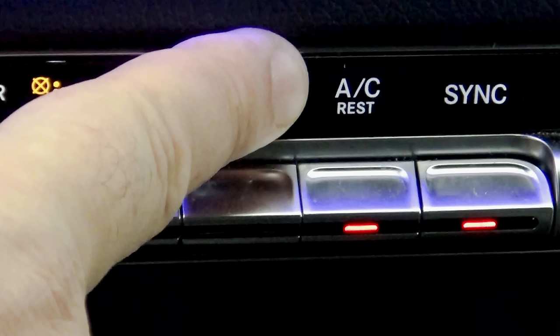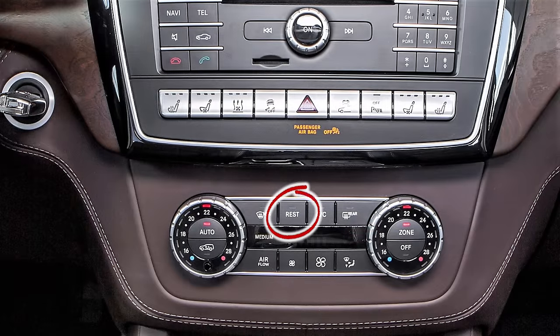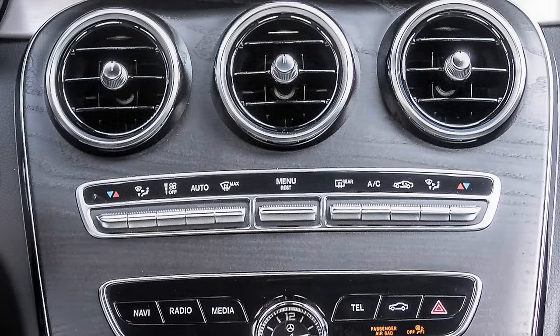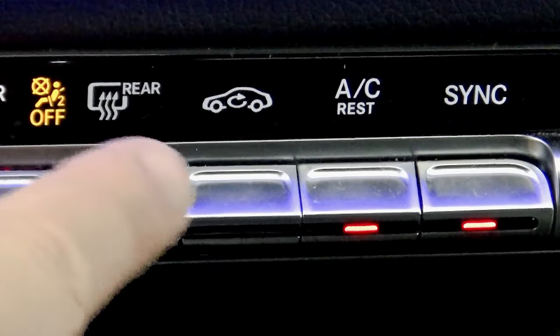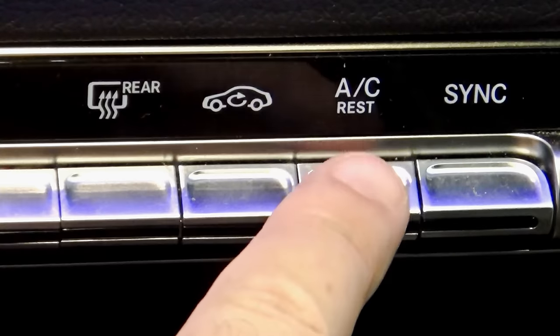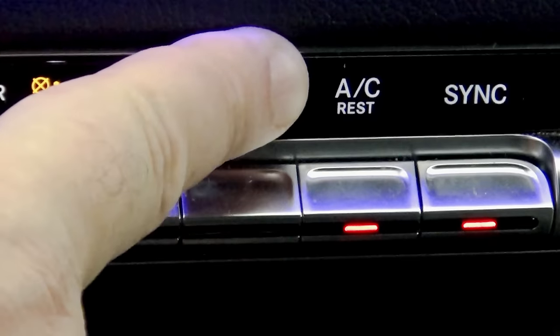In some models, it looks like this. Like this. Like this. Or something similar. So what it means is you can use the same button for two completely different functions, AC and REST. AC works when the ignition is on and the engine is running, and the REST works only when the car is turned off completely.